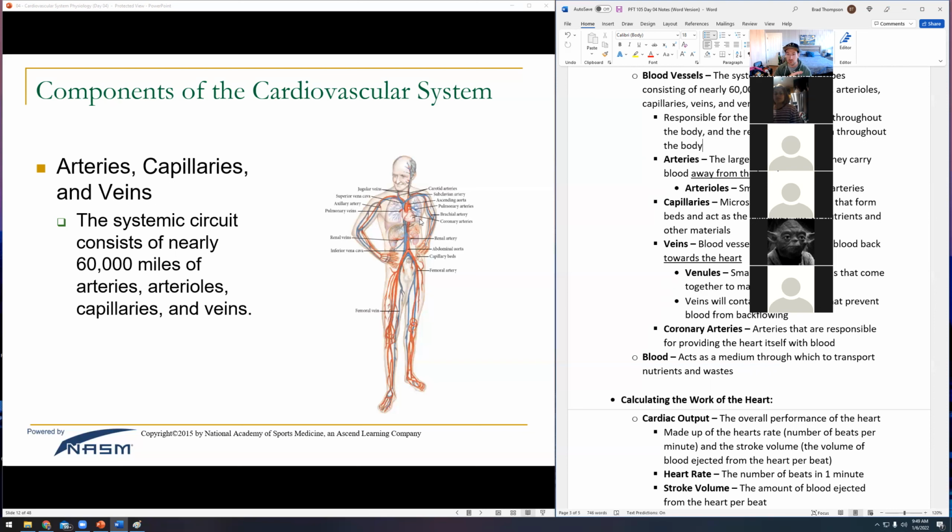Arteries, this is what is true, always carry blood away from the heart. That's the definition I want you to pay attention to. Don't think arteries are pumping oxygenated blood. That's 90% accurate, but it's not 100% accurate, because arteries go away from the heart.